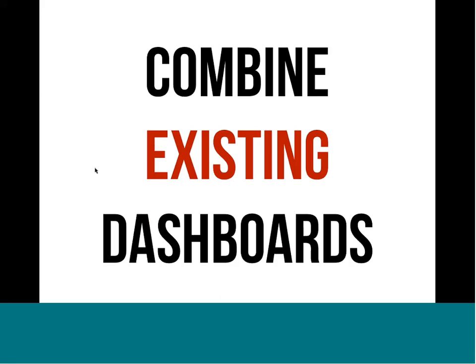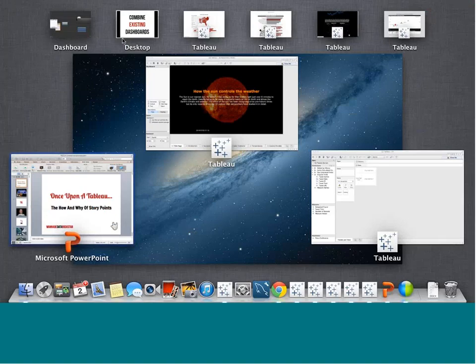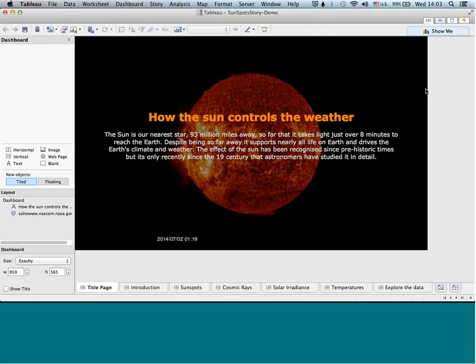I'm going to show three examples of creating stories with Tableau. First, I'm going to show combining some existing dashboards into creating a narrative. For this one, we're going to use the sunspot data that we had before. So here's what I've prepared earlier.